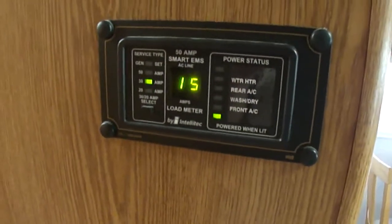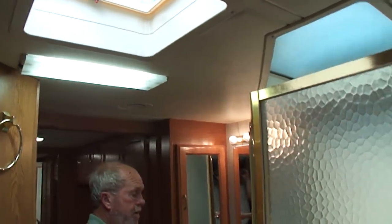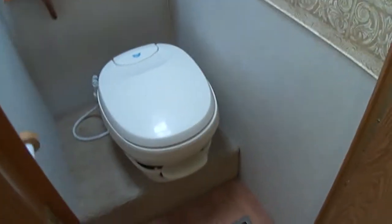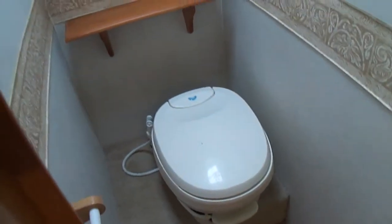Nice big shower, bathroom. Look at your overhead vents, folks. See, there's no stains, no water, no anything. Look at this shower, son. Come in here. Nice vanity, medicine chest. That's just the way it ought to be. A really nice commode area. See the vents up there? No stains, any of that.